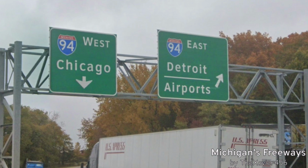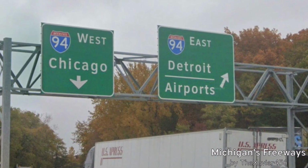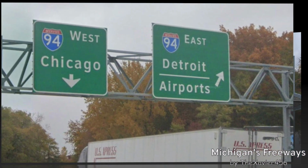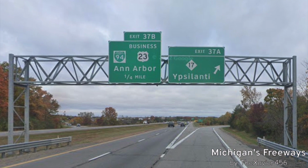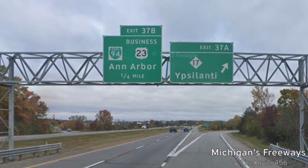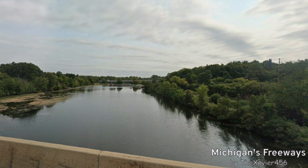However, you see that I-94 West is signed for Chicago, which is normal, but I-94 East isn't just signed for Detroit. It's signed for the airports, which are Willow Run and Detroit Metro. Here's business I-94 and US 23 to Ann Arbor, and that aforementioned M17 to Ypsilanti. Here is a crossing of the Huron River. It is our first of two.